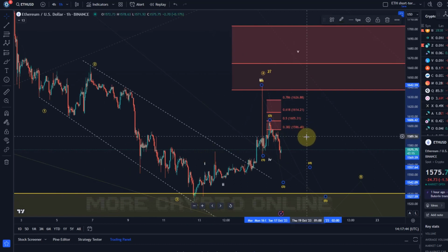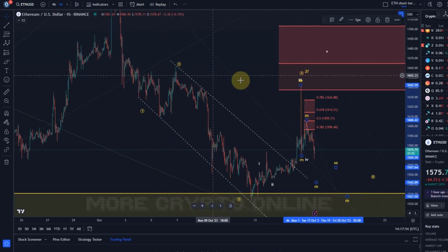The crypto markets here are completely decoupled from the S&P 500 now, the Nasdaq. They did move together for a while, but I think at the moment not. Completely decoupled here.